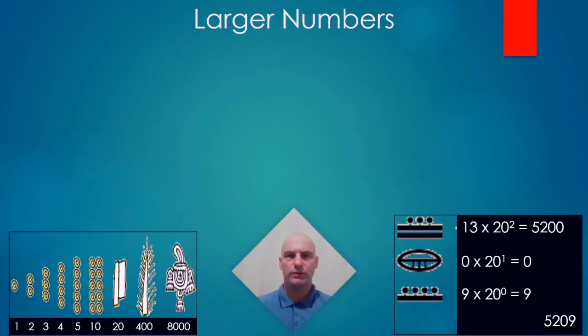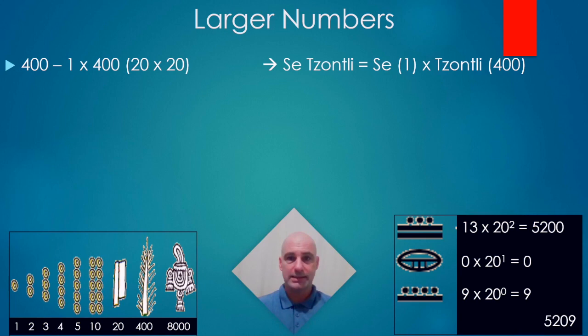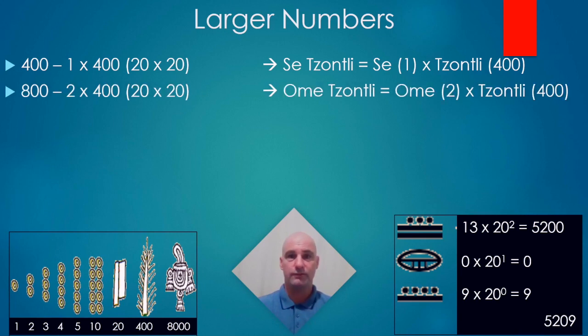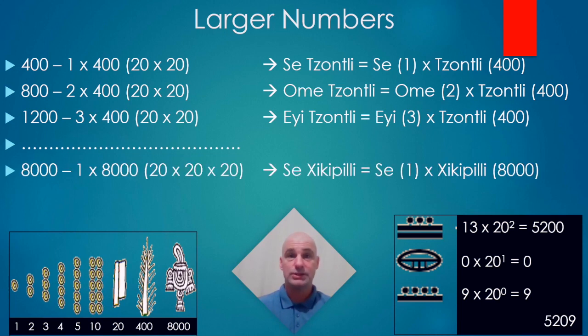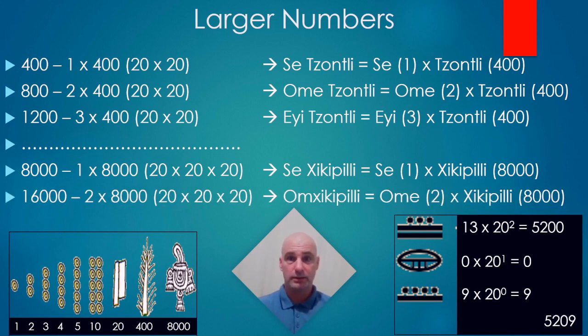Just as we would use 1 through 9 combined with multiples of 10 and 100 to get to the next larger unit, 1000, in a decimal system, we do something similar with the base 20 system, combining 1 through 19 with multiples of 20 and 400 to get to the next larger unit, 8000, or say shikipili. Now shikipili 8000 is 20 cycles of 20 cycles of 20. And that continues, say shikipili, ome shikipili 2, 8000, and on and on.